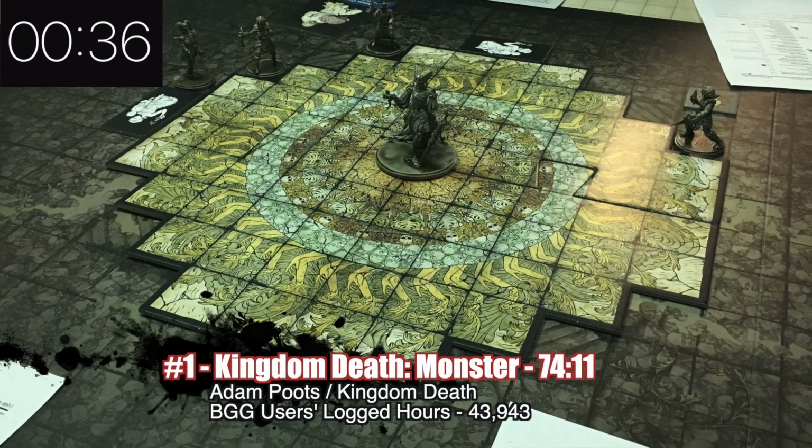Number 1, Kingdom Death Monster, 74 hours, 11 minutes of play. This was number 2 last year. This game right here is just so fantastic. It's mind-boggling that it even works. There's so much stuff in here.